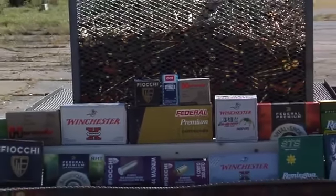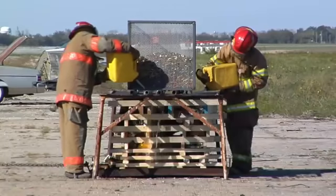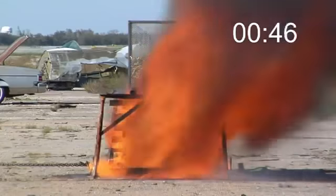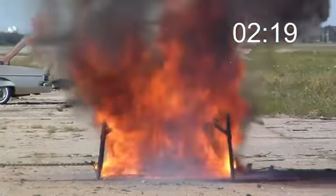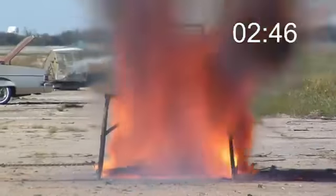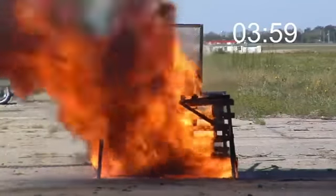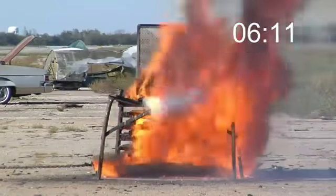18,000 rounds of sporting ammunition were placed in a mesh box without any packaging. The bonfire was doused with diesel and ignited. The absence of packaging did not increase the intensity of the fire. Heat and weight caused the stand to collapse.